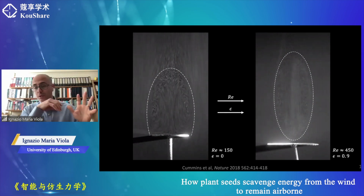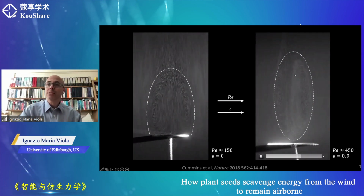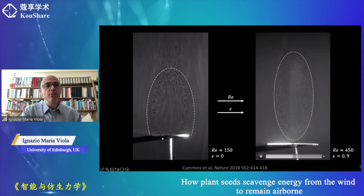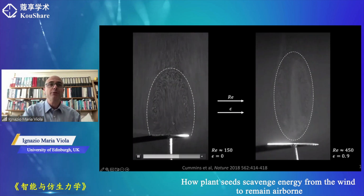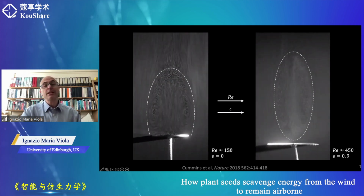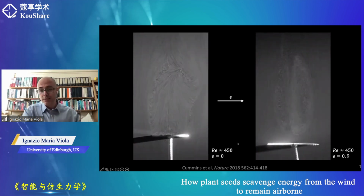So the flow does not flow through here. So that's the reason why we call it separated vortex ring, because this ring is a flow feature completely separated from the body. In an impermeable disk, so in a solid disk, what you will see is a similar flow feature but attached to the body. And more importantly, the Reynolds number here is much lower. The reason is that if you were to go at the same Reynolds number, you would observe this.